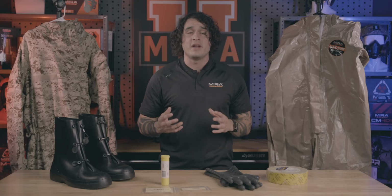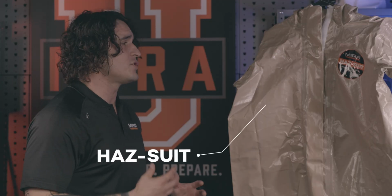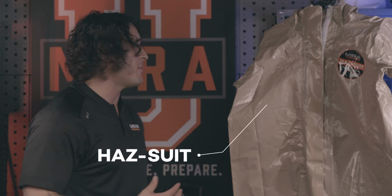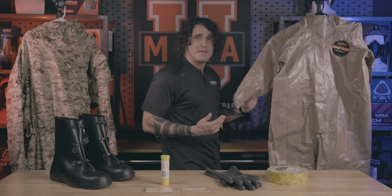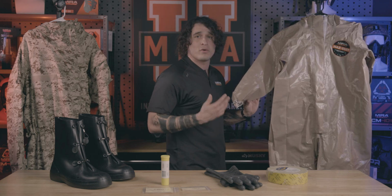With all of this great equipment at our disposal, we want to make sure that we're also covering our skin. Being the largest organ on our body, it is a critical vector of infection or contamination or exposure to any CBRN or HAZMAT threat. The MIRA Safety HAZ-SUIT, offering high tensile strength and rip-resistant fabric, is going to keep you moving, keep you protected in even the most austere situations facing a HAZMAT or a chemical threat.